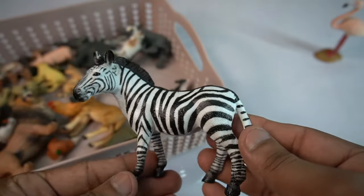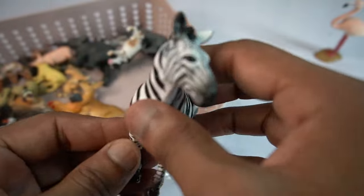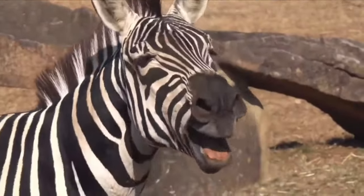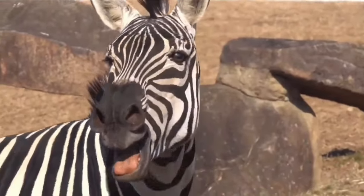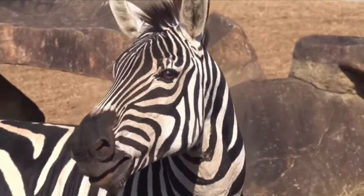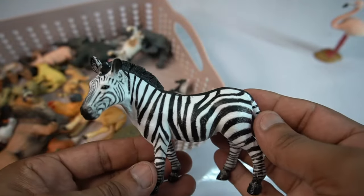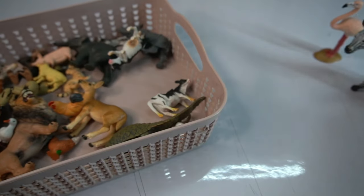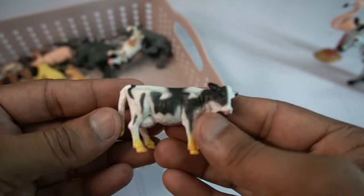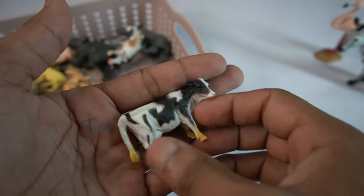Zebra horse, very nice look, guys. Zebra horse, black white combination, guys. Very nice look, guys. Zebra horse. Wow, look is amazing, design is so beautiful. So that's this one, and next, guys, cow, beautiful look, guys, black white combination, very nice look, guys, cow.